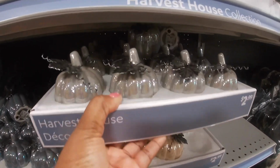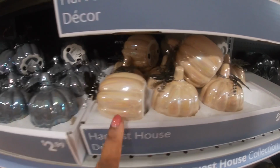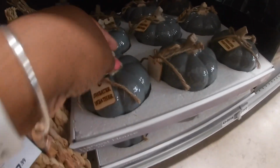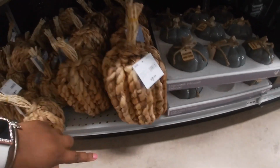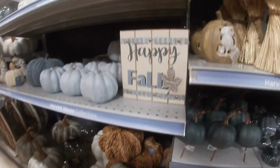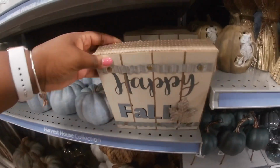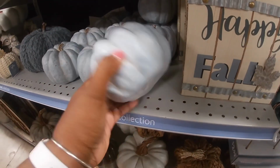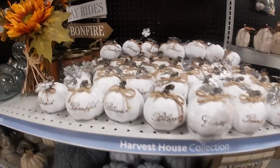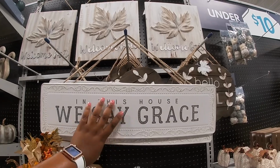$2.99. Pull it out so you can see the colors. I don't know why they have them stacked right on top of each other like that. These are $2.99, $2.99, $4.99. It says sweater weather. $7.99, $4.99. These are 20. This is cute. Happy fall. I really, really like this blue. $6.99, $5.99. You say thankful, blessed, grateful. $3.99. In this house, we say grace.